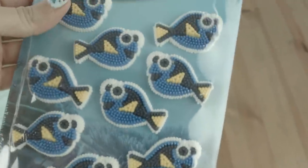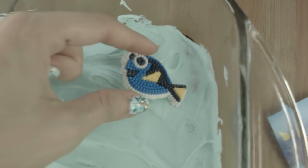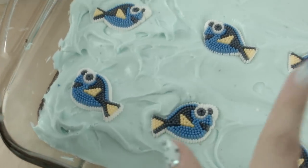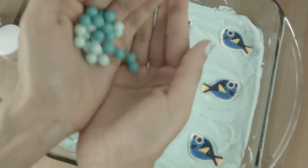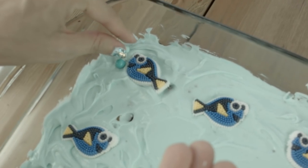Right, that part's done. Now let's put on these super cute little Dories. They're adorable, I love them. Okay, here's our first little Dory. Now we're gonna give them little air bubbles with our candy here. Oh, it's so much fun. Bloop, bloop, bloop, bloop, bloop.